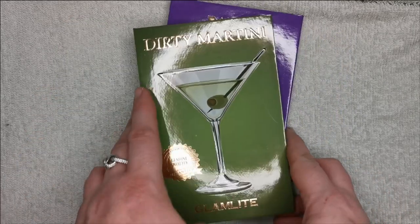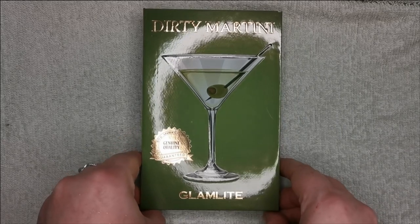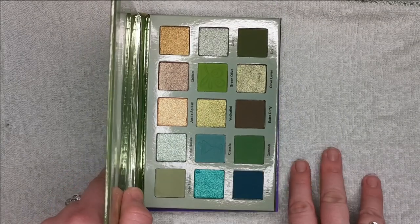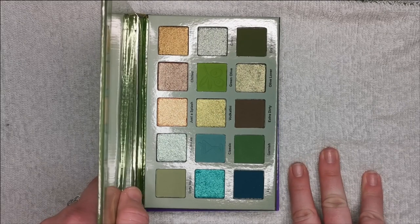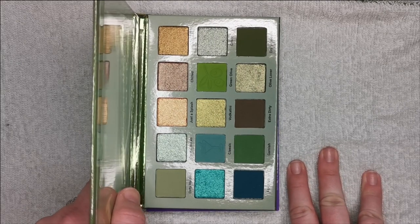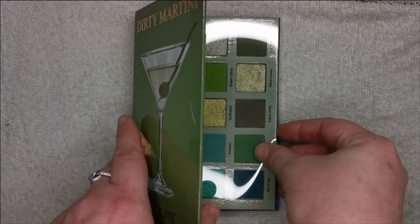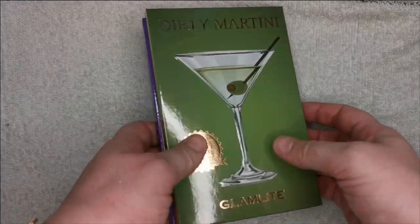And then this one, obviously, I was going to pick the green one. This is Dirty Martini, and just look at those shades. I am so excited to try this. So excited. I don't know why I've left those in, but I have. But yes, these are going nowhere.